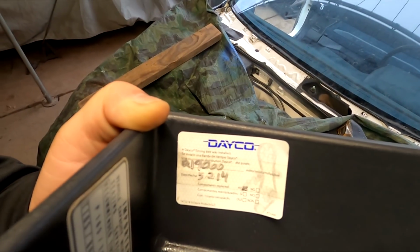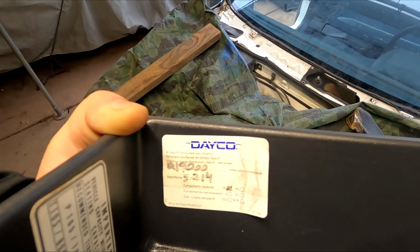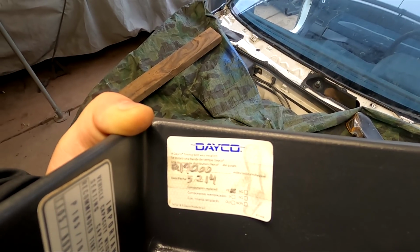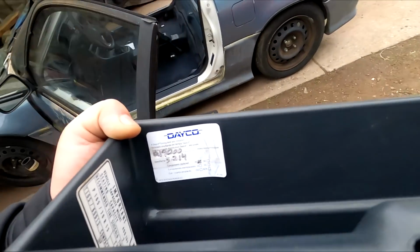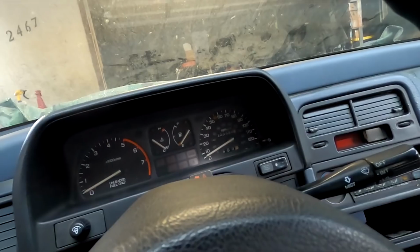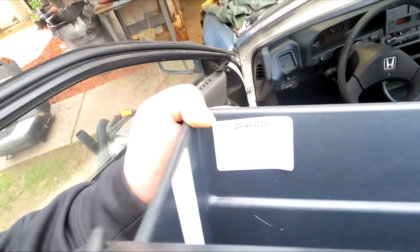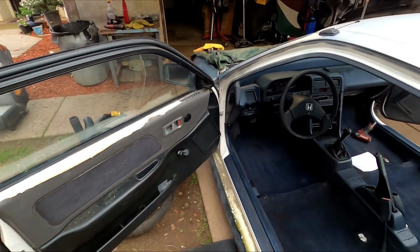So I'm cleaning out the glove box, and I see this little Dayco tag right here. It says Dayco timing belt was installed at 219,000 miles on May 2nd, 2014. 219,000. The car is currently at 223,000. So what, 7 years? It only drove 4,000 miles.